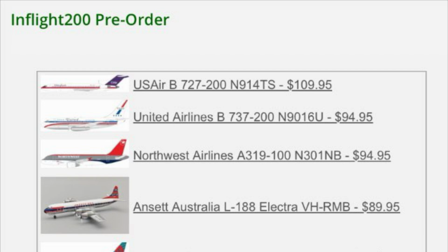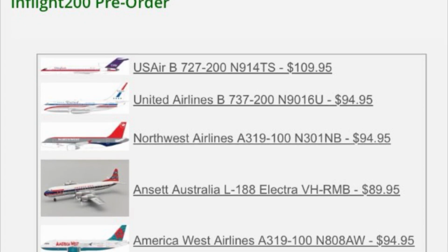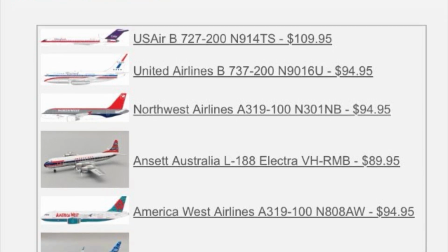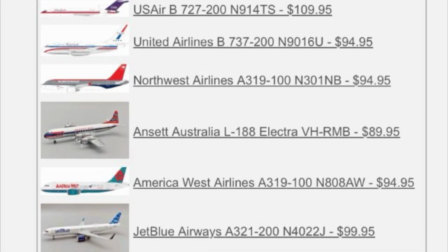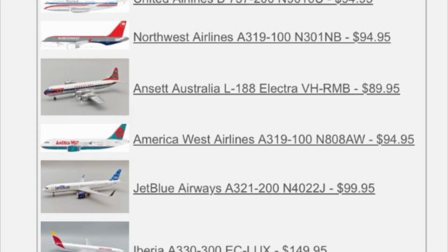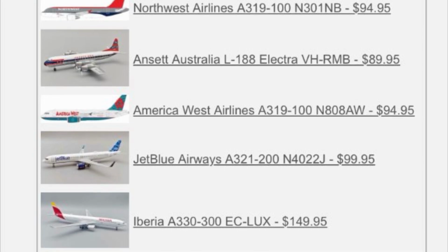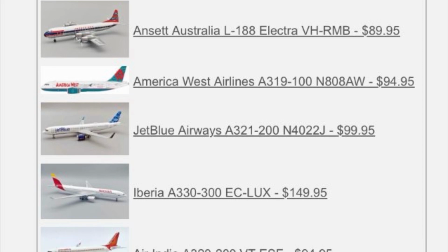Moving on down, we have an Ansett Australia Lockheed L188 Electra. And then an America West A319, November 808 Alpha Whiskey is the registration. JetBlue Airways A321neo with the Streamers tail, 4022 Juliet. And then we have an Iberia A330-300 below that in the current livery. Air India A320. Have the Vistara one that was in another release that we covered in this video. They are wearing the Air India titles on the Vistara liveried aircraft.